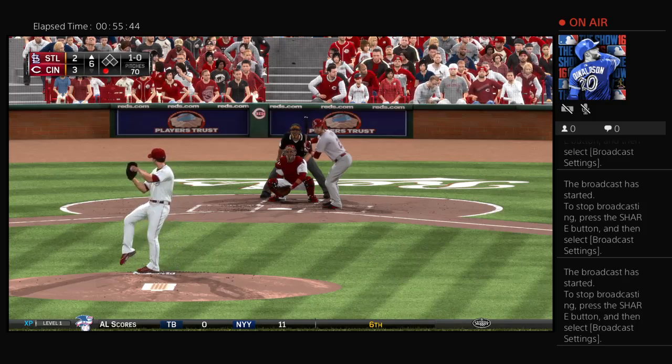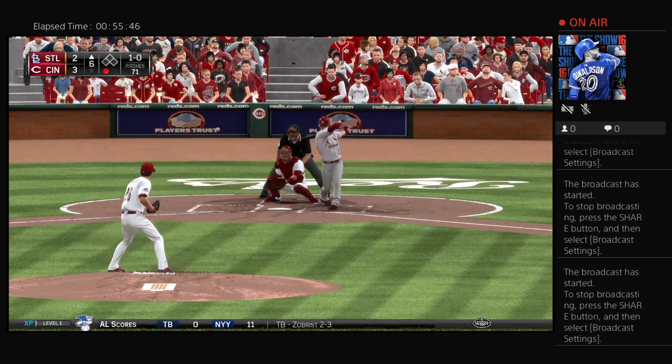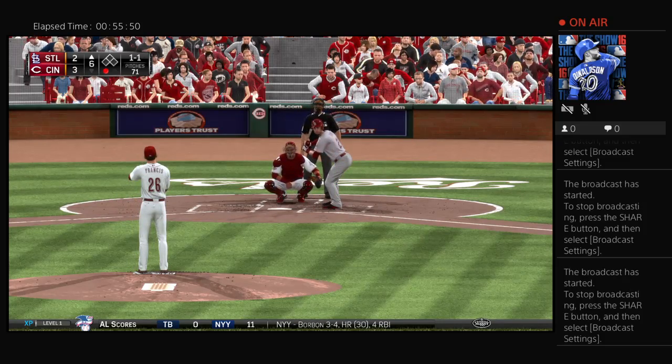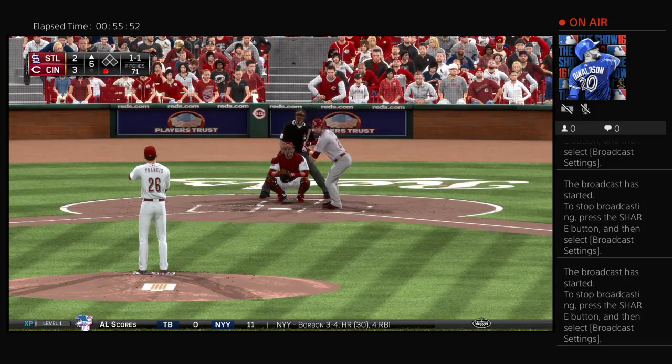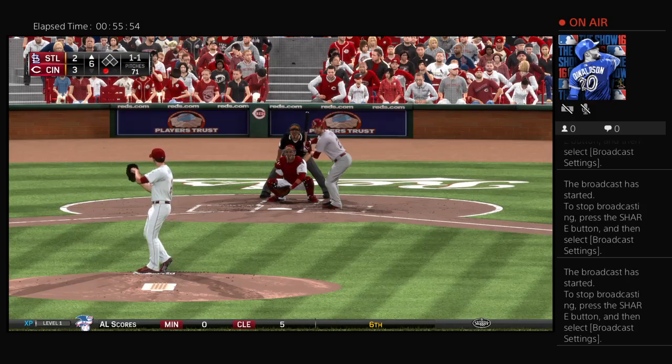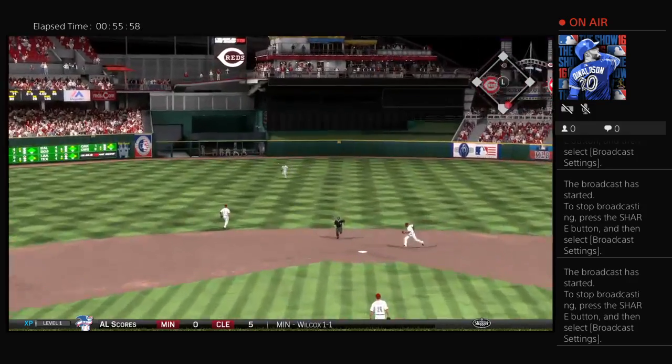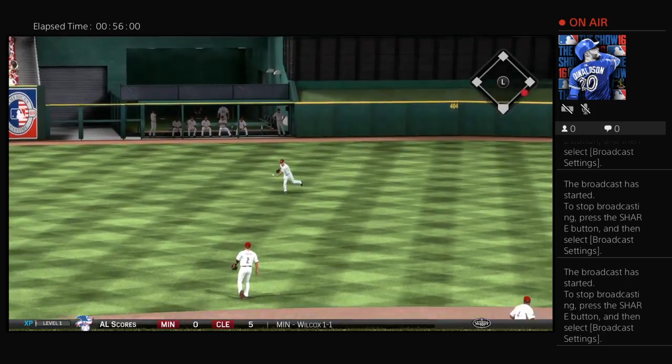Here's a 1-0. This is foul, right side. Now the 1-1 pitch. Oh, and he shoots this back into center field for a base hit.